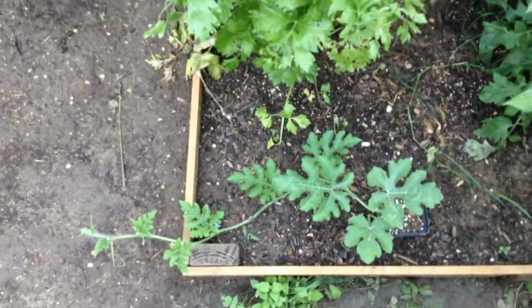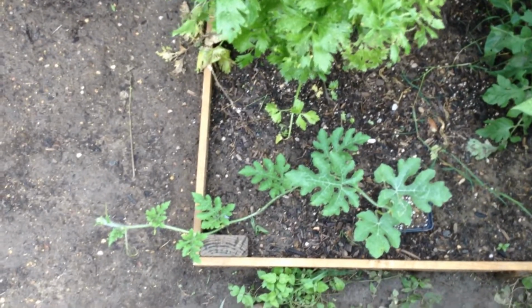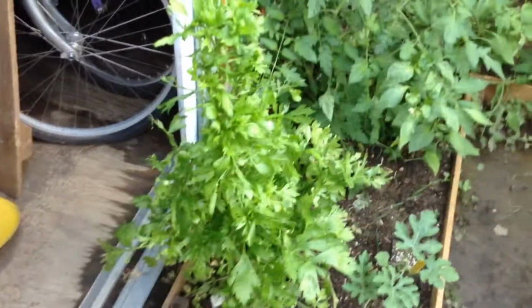And then back here we got our black creme. None of them are really ripening, but still looking good. A little watermelon growing alongside. It started vining out, but I need to plant it. Then the celery is going to seed. Hopefully it will flower soon so I can just collect the seed from it. So that's all I'm waiting for.